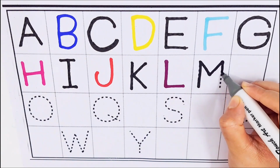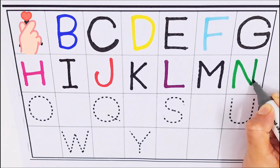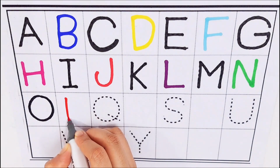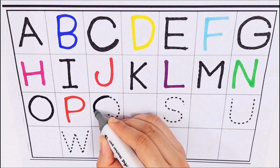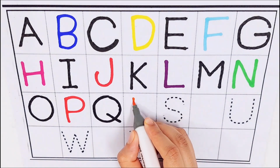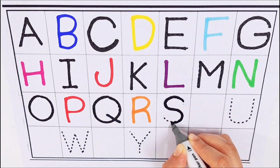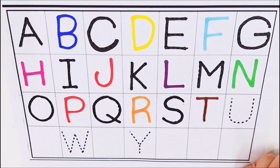M for moon. N for nose. O for ox. P for pineapple. Q for quilt. R for rose. S for star. T for toy.